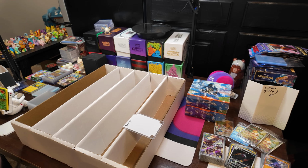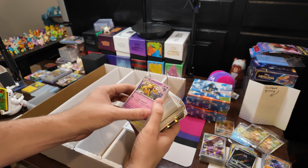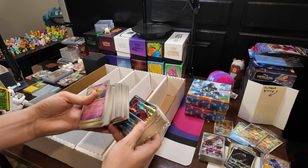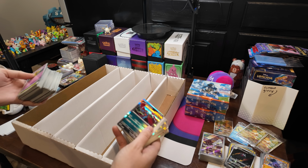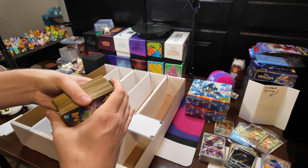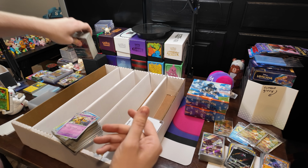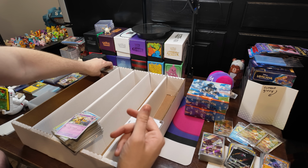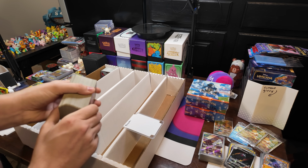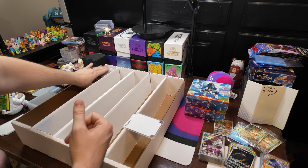So I just have a boatload of Terrestrial Festival bulk. There are a couple ways that I usually like to sort this. When I actually build my master set binders, I typically divide out all of the hollows and reverse hollows and all of that kind of stuff. And usually I will sort it like that. Since we opened up so much Terrestrial Festival and have so many duplicates, most of this is just completely unsorted.